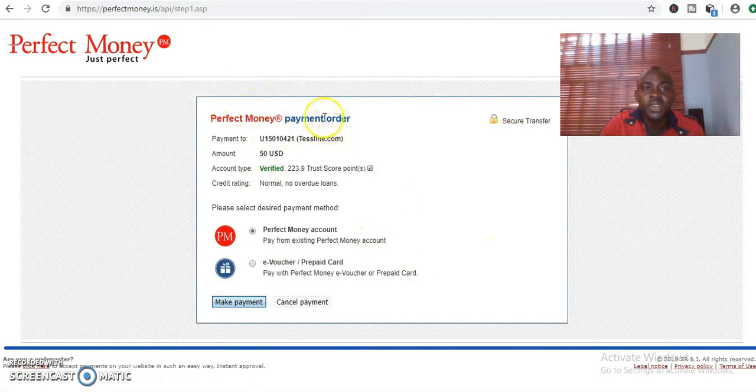Once that is done, the reason this is happening is that I've already logged into my Perfect Money, so it's just going to take me to the login. Now it will show you the Perfect Money account for the platform. You can see the Perfect Money account is verified. Sorry, the account has been verified. Then you click on make payment.